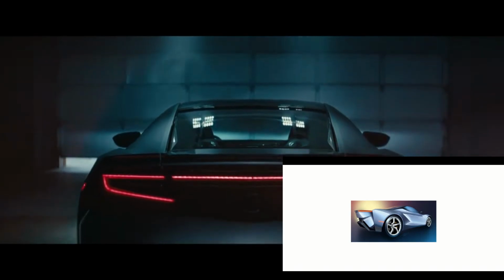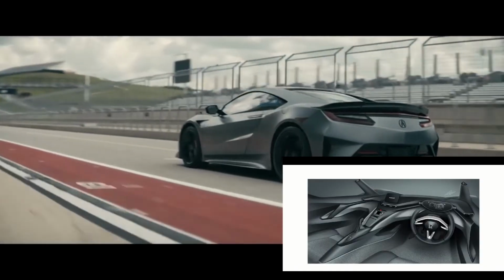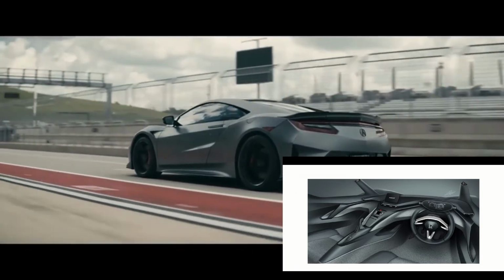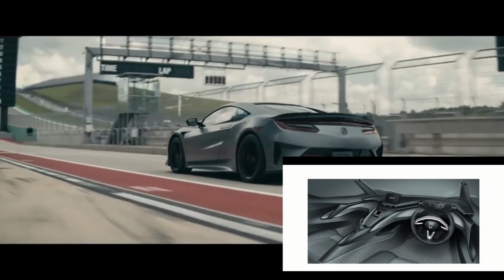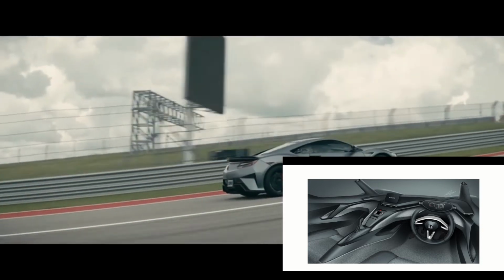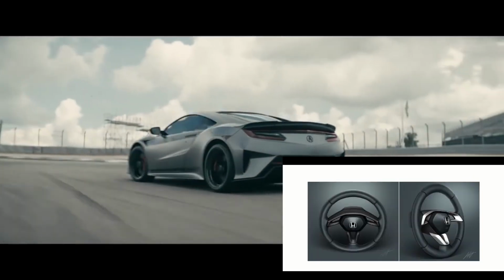Now, as such, it's easy to understand why the second generation wasn't received well by the NSX community and pretty much everyone else. But at the same time, Honda would have been criticized if the newcomer had been too close to the original in terms of exterior design. One can only dream of that being the case.